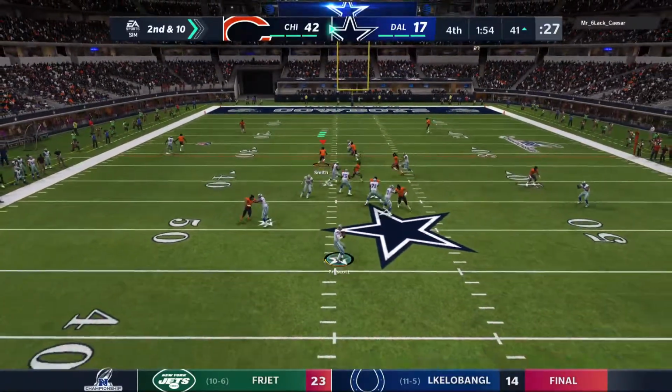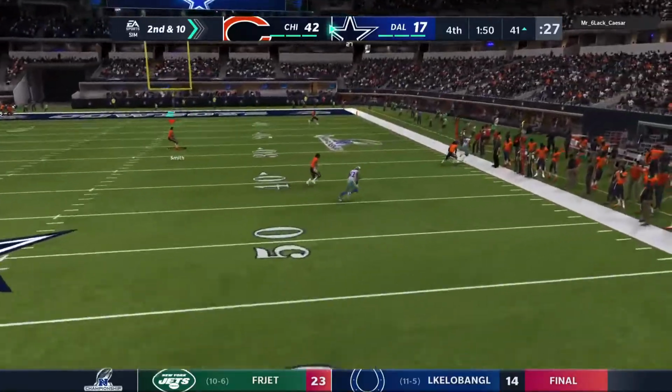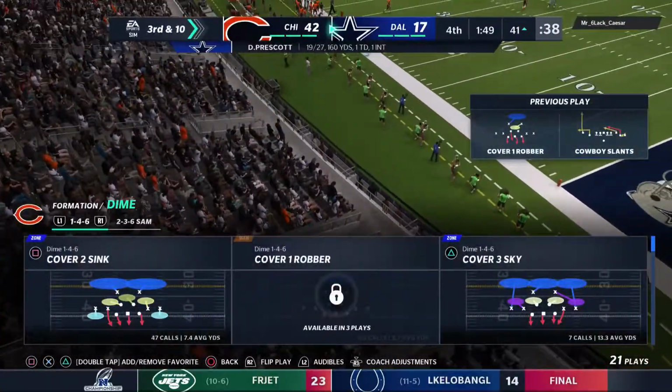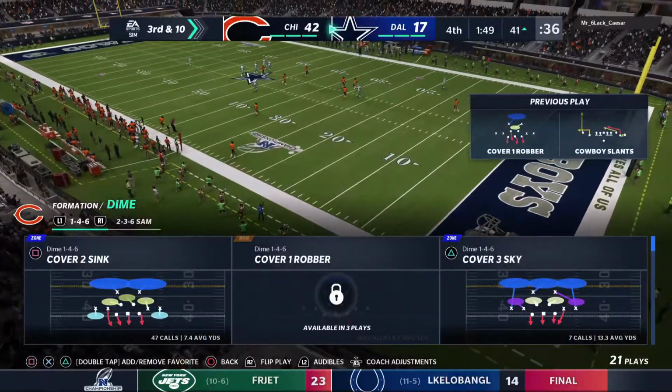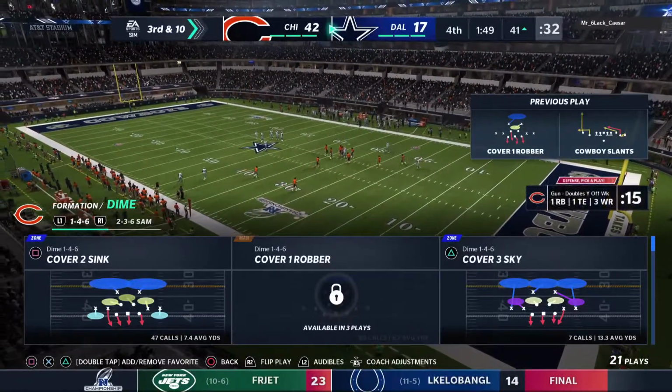On second down, Prescott again. Escaping the pressure right. And that one goes incomplete. He's maybe lucky it wasn't a fumble as he got hit as he threw it. Well, the trials and tribulations of being a quarterback in this league, it's tough. It's got to be wearing on him out there.